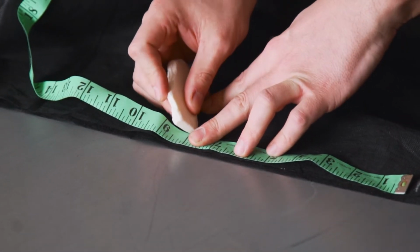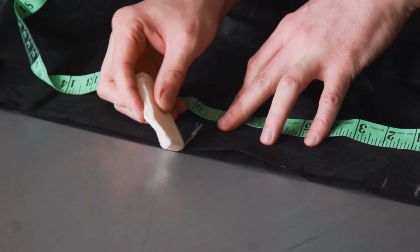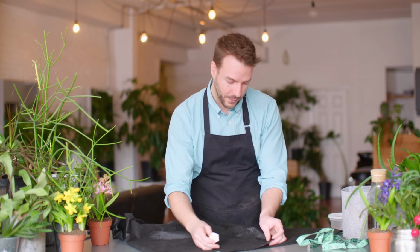Now this doesn't have to be absolutely precise. See how great that soap is? It's better than the chalk, better than the pencil crayon. It's really what you got to do. My grandmother taught me that trick.